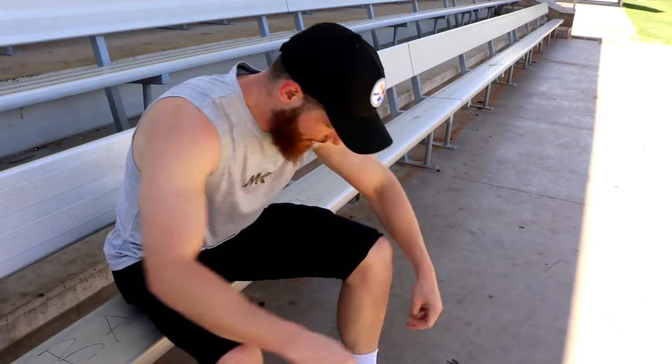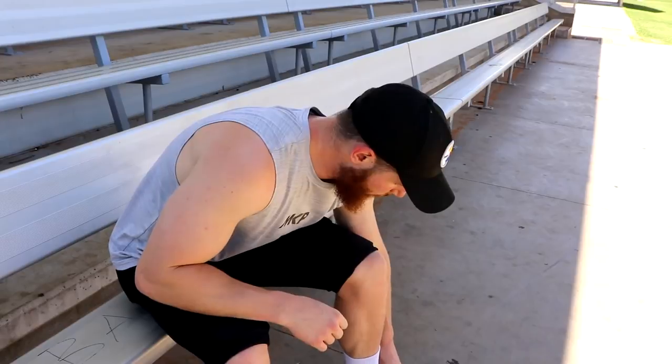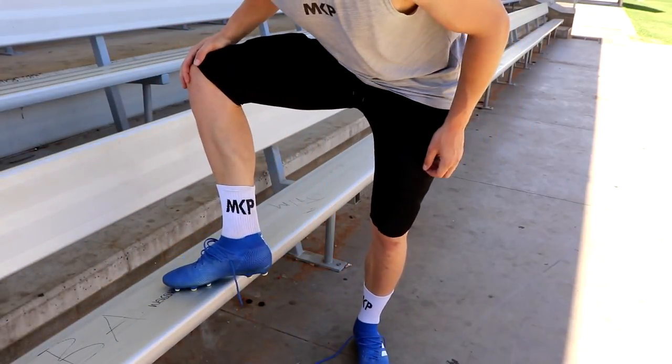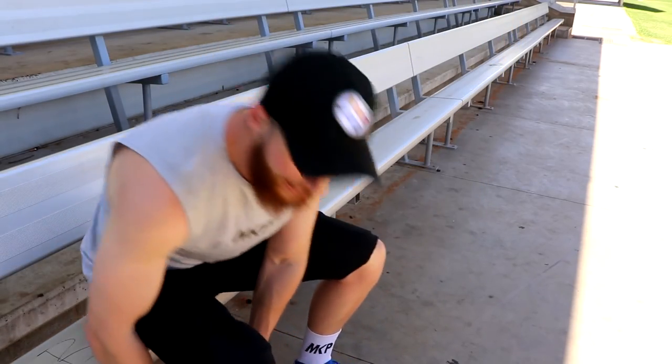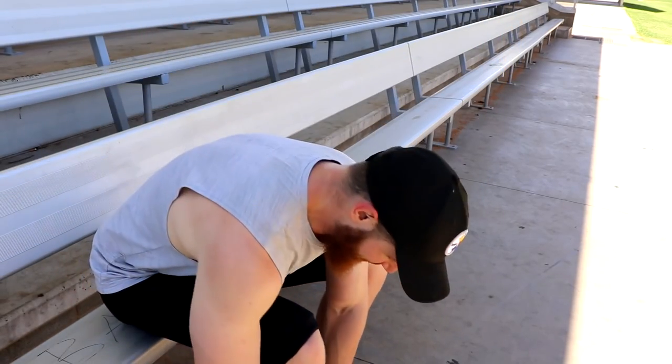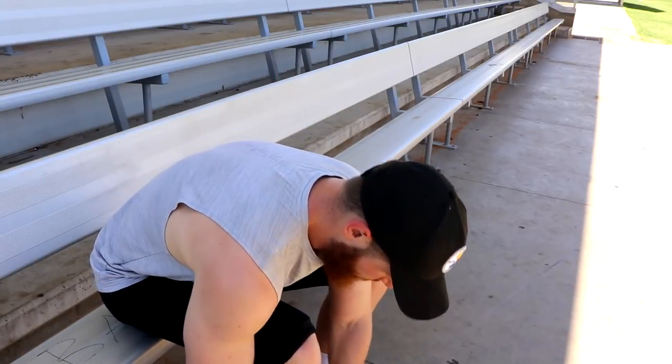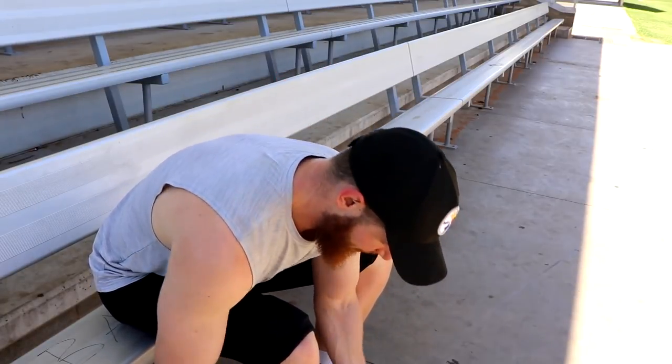I don't know if you saw last time the blue and black socks, but I reckon this looks just as good. Blue and white. I think someone commented on the last video, nah, those socks look bad. It's like, okay, well, what if they make you play better? What if they scientifically make you run faster?